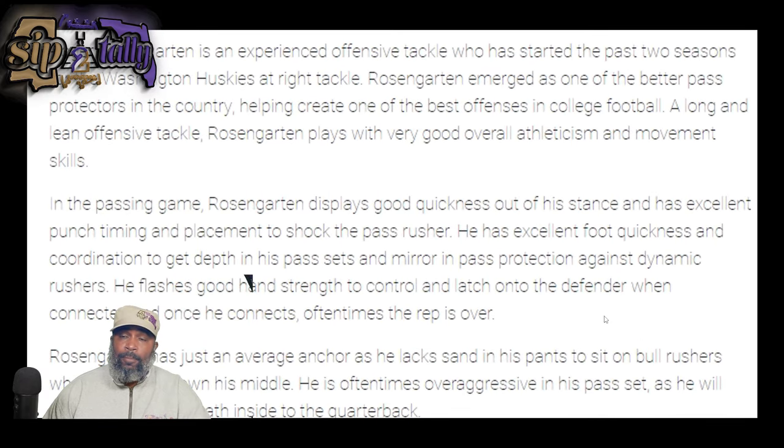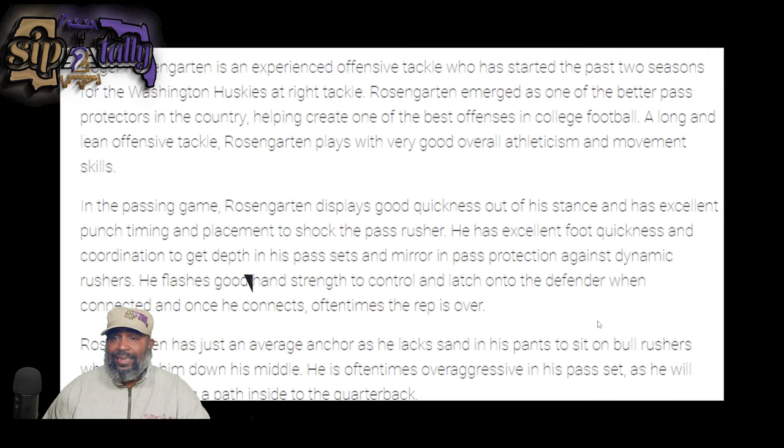This came from the Draft Network. And I tend to take their stuff over a lot of other people's stuff because they do a little bit more research and they actually tell you which games they watch to give you their opinion. It says, Rosengarten is an experienced offensive tackle who has started the past two seasons for the Huskies at right tackle. Rosengarten emerged as one of the better pass protectors in the country, helping create one of the best offenses in college football.